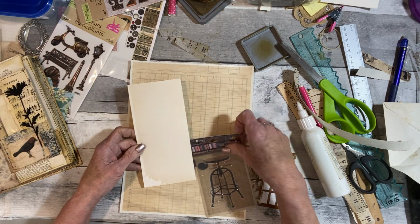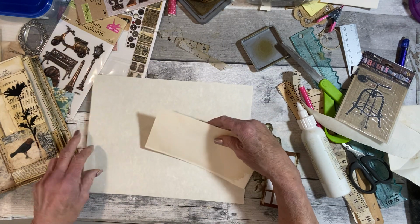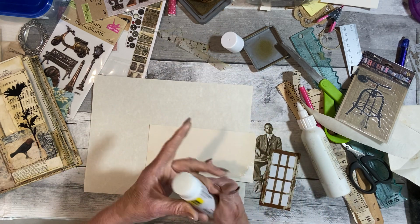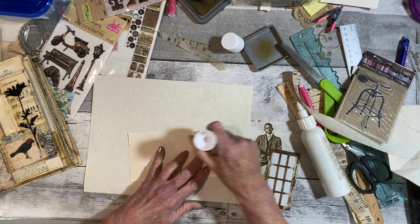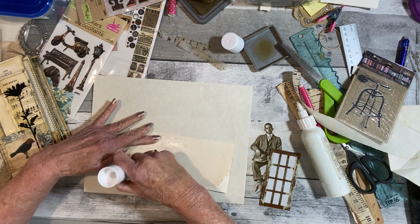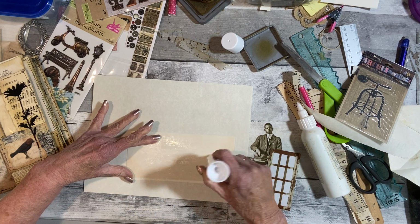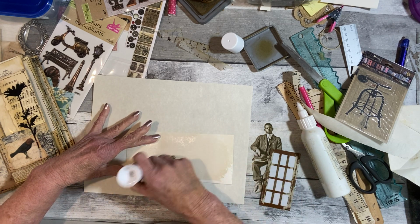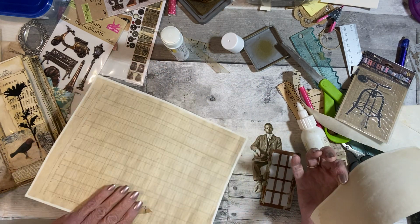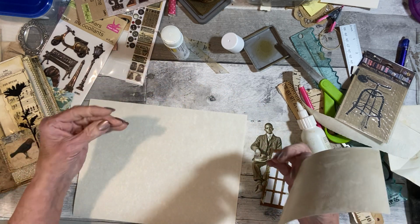So I'm going to glue this to one side of this. This journal card is not very strong. I bought it at the thrift store. I didn't get to find very much the other day when I had to go to the other side of town, and there was very little to choose from. Yeah, let's try to get the numbers in there.